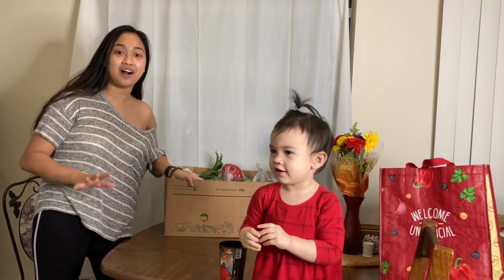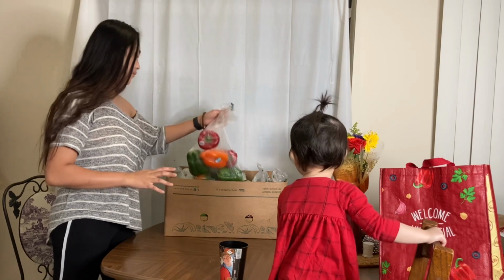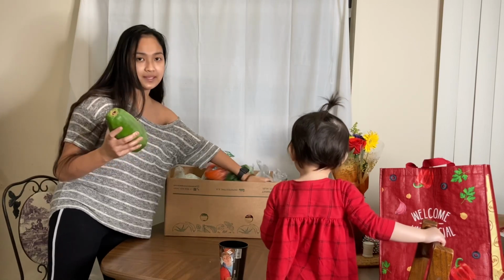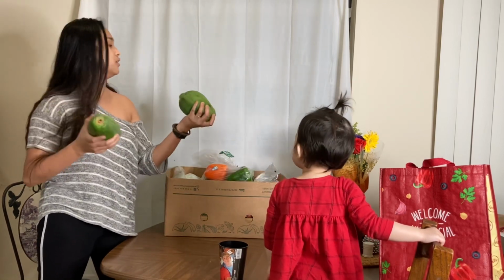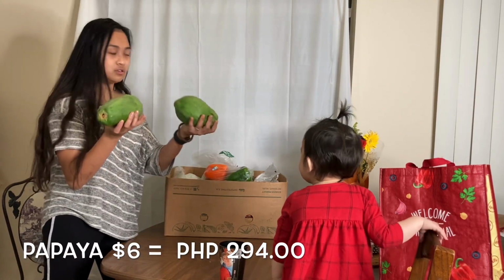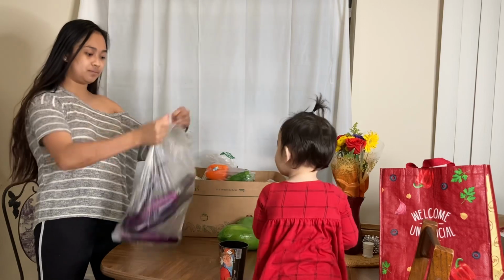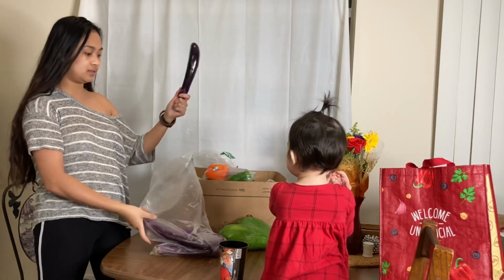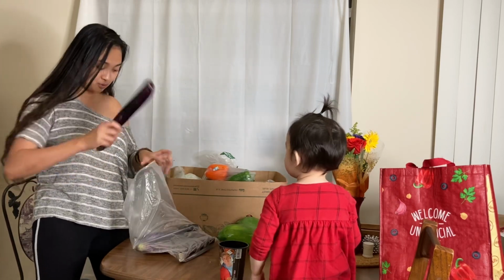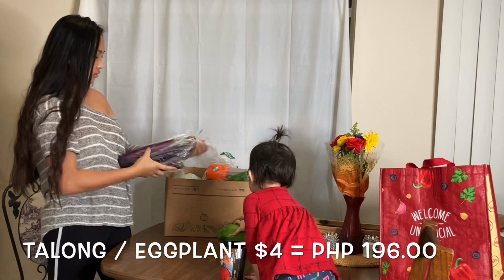I just want to do a quick haul of the napamalengke namin. So yeah, let's start off with papaya because I'm gonna make some achara for a barbecue. So I think this one is like $6 for two. Okay. I got some eggplants, the Asian ones, because the Americans are like big, like huge. So this one is, I think, $4 for five of them.